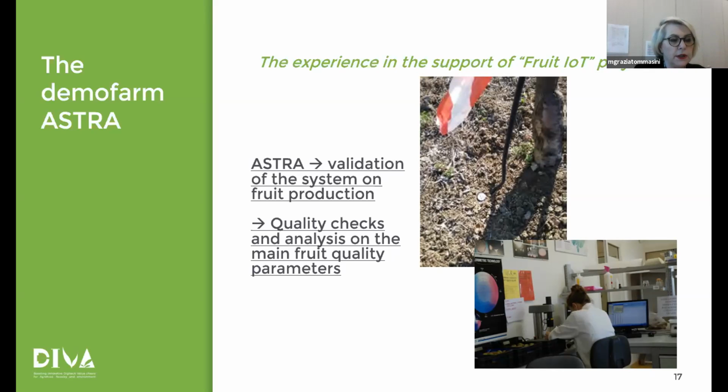That was, as it was already described at the beginning, a decision supporting system to rationalize and to improve the irrigation systems for the crop selected as a test. That was, if I am not wrong, apricot in particular.